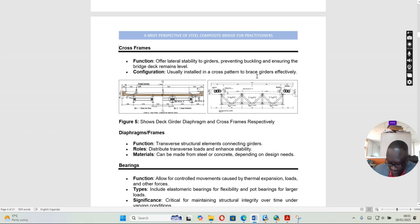So these are the key elements of steel composite. We have the shear studs or shear connectors and the splice. A splice is basically a connection, a medium of linking two short members to comply with the bridge span. But the components of steel composite are basically shear connectors, the deck slab, the girders, and then the cross frames. Those are the four.